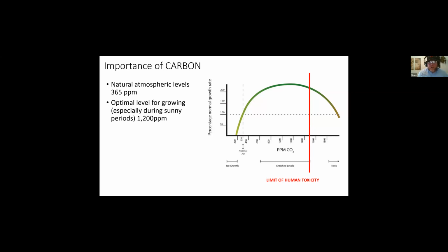This is a chart here of proper carbon consumption, and you can see that their peak consumption is somewhere between about 800 and 1400 parts per million. Well, that 1400 is getting really close to where you're going to start to die. And that's where the plants are at their happiest. That dashed line on the left side, that's the natural normal air, 365 parts per million. That's what we have in atmospheric levels.